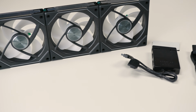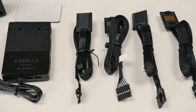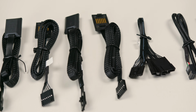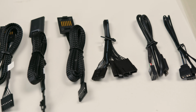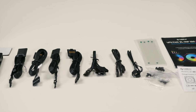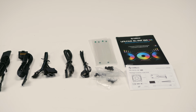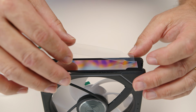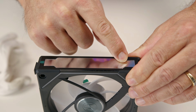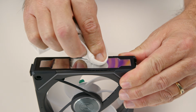The 3-pack comes with a control hub, 4 proprietary connection cables that connect the fans to the hub, a cable that connects the hub to a USB 2 header, and 1 to connect it to an ARGB and PWM fan header, and a proprietary splitter cable. There are 3 sets of mounting screws, instructions for installation, and a user manual for the L-Connect 3 software. There's also included these clear plastic protectors for the mirrored side of the fans, which after some testing is necessary because the side mirrors do easily scratch.